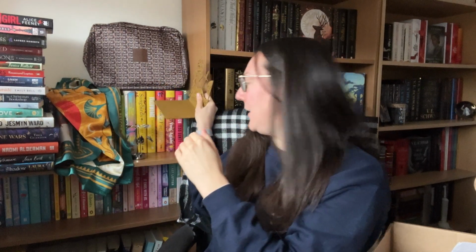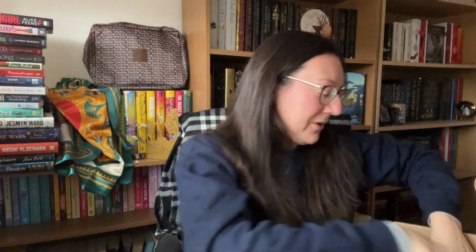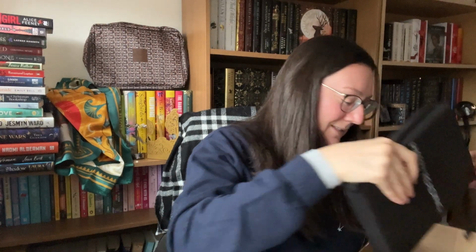I love a good pair of bookends because I've got books on the top of my shelves because my shelves aren't like ceiling height. So really handy for me. Always happy with some good bookends. We then have our spoiler card, which we will go through after looking at the book as normal.